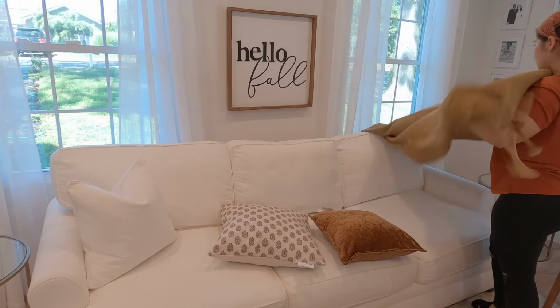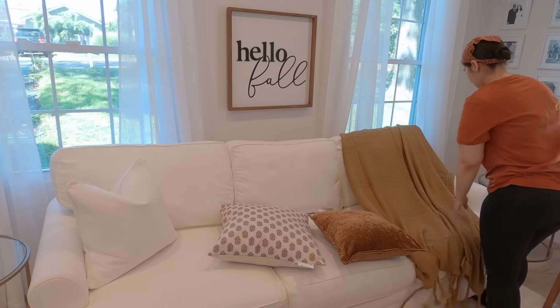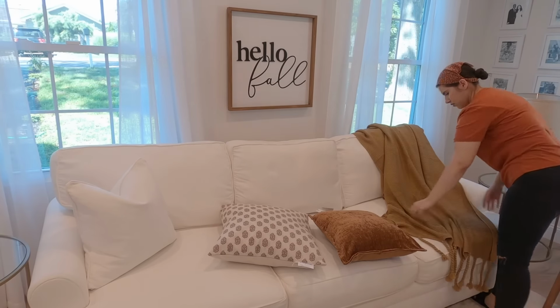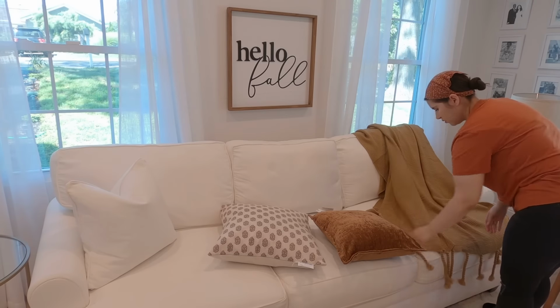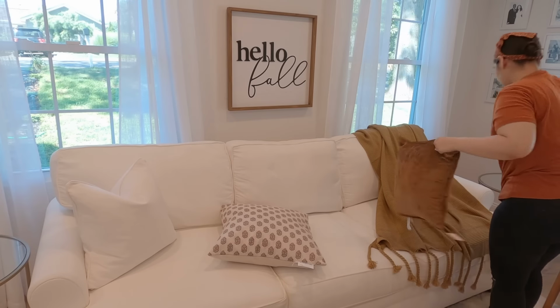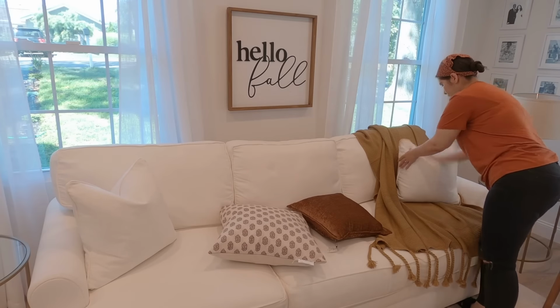And then this floral pillow that I'm going to put is from Target. It's their Studio McGee collection and I'm in love. It's the only thing I was able to get from Studio McGee. And then the brown suede one is from Hobby Lobby. I got it for 50% off when their pillows, rugs, and throws were on sale.